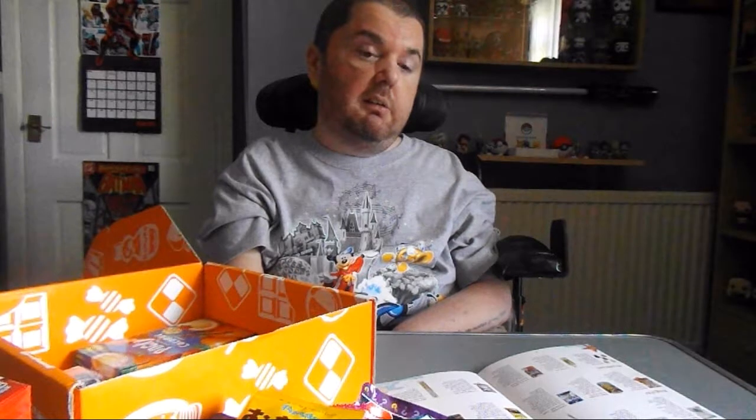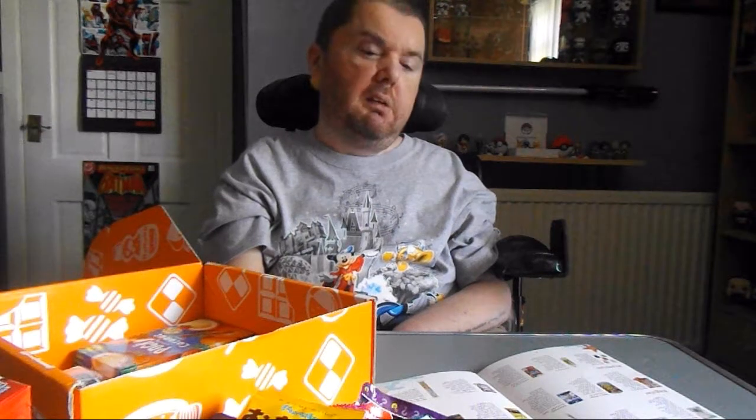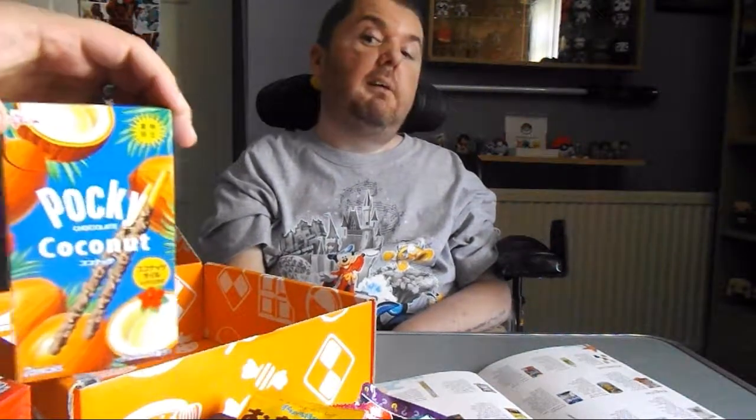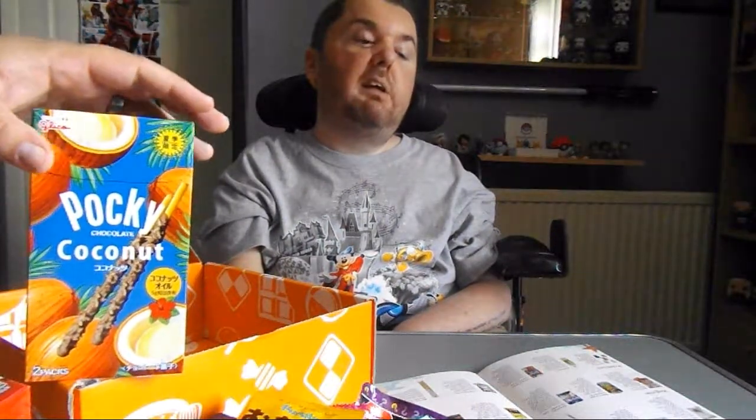But yeah, so Japanese chocolate is really nice. That kind of looks like a Kit Kat on the picture, so I don't know if it's a similar idea or whether it's just chocolate all the way through. But yeah, I'm really looking forward to trying that item. We've got 2 items left. The penultimate item is the Pocky.